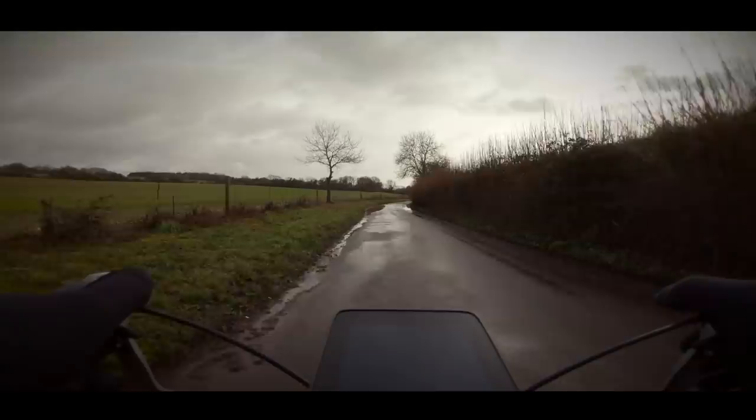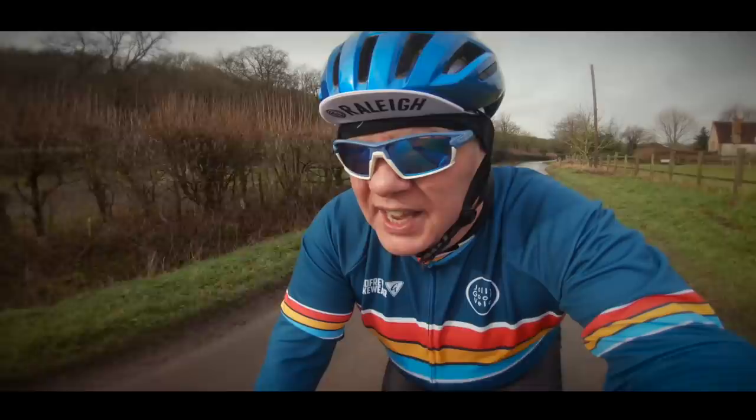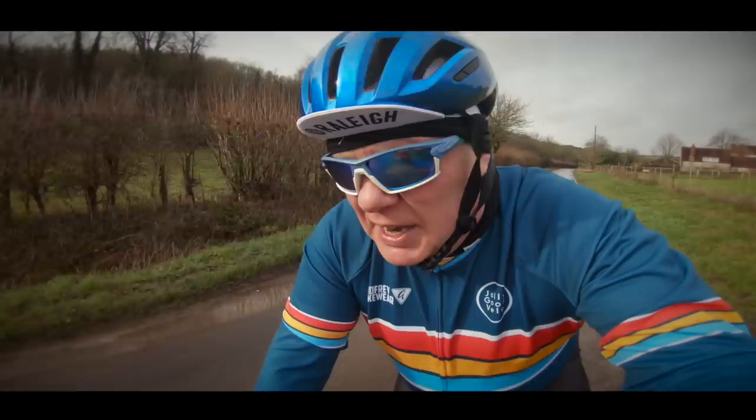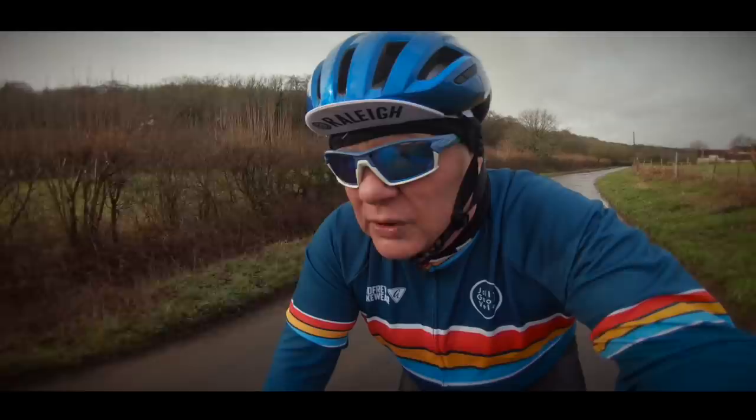As you can see, the weather today isn't too bad. It's a balmy 11 degrees Celsius, and that's most welcome compared to the -2, -3 degrees Celsius that we've been having recently. Unfortunately though, the roads are incredibly wet and it's forecasting blustery showers today, which is why I'm trying to get out and beat them.